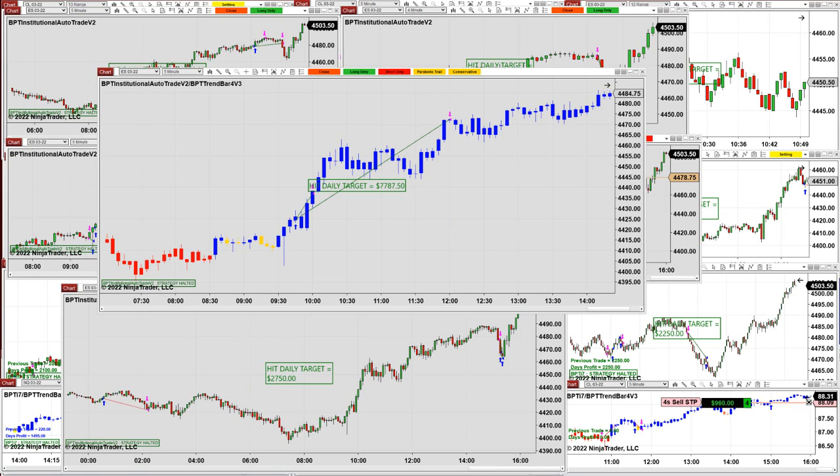This is the institutional auto trade. That's a totally different one. It's even twice as big as the TI7. That chart, the 5 minutes, we covered today in the room with our traders. And I forced close right there.